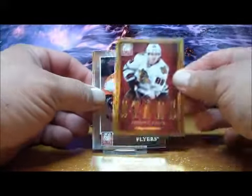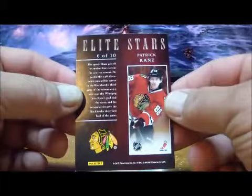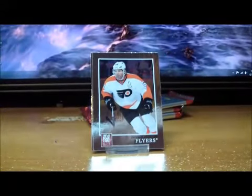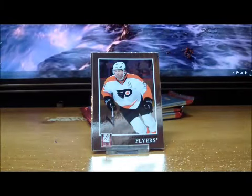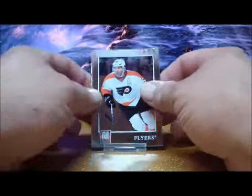For the Chicago Blackhawks, Patrick Kane, Elite Stars. Not numbered, not autographed, for the Blackhawks, and Milkman 92. And two more base. As we wind it down, looks like we've got three packs left to go in Elite.